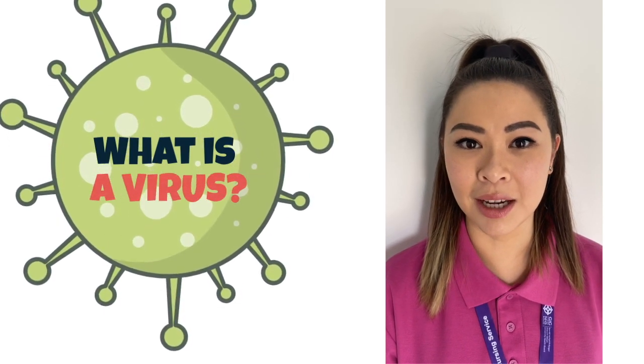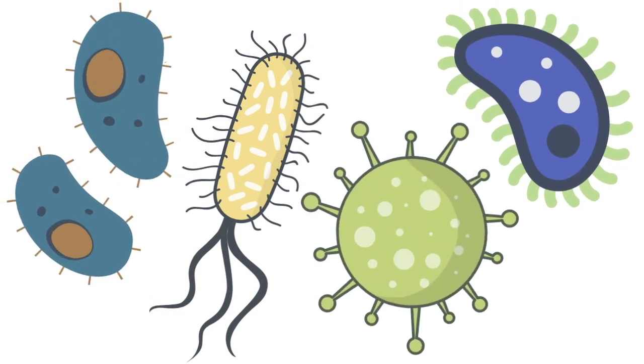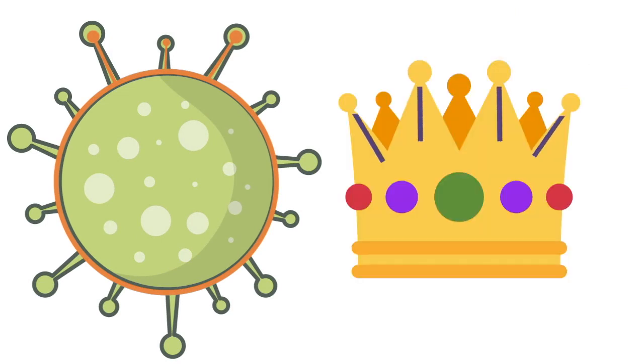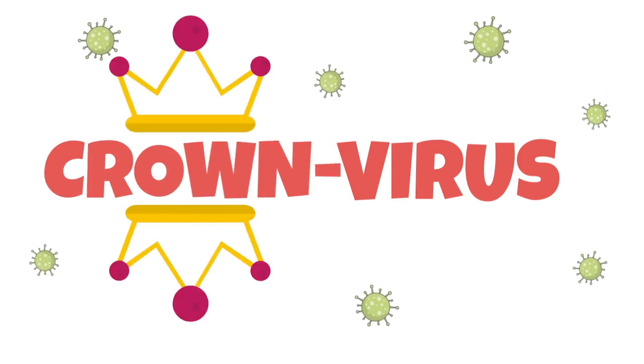A virus is a type of germ and is so teeny tiny that you need a microscope to be able to see it. Viruses come in many different shapes. The coronavirus is round and has little antennas that stick out, just like the points on a crown. This is how the coronavirus got its name, because corona means crown in Latin.